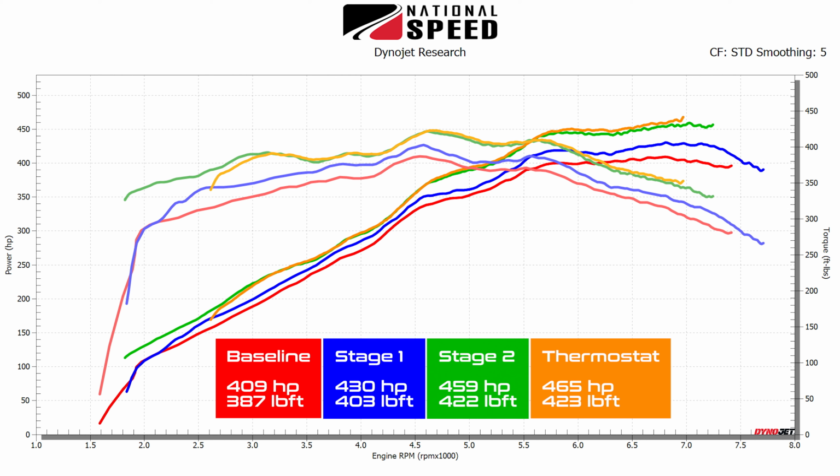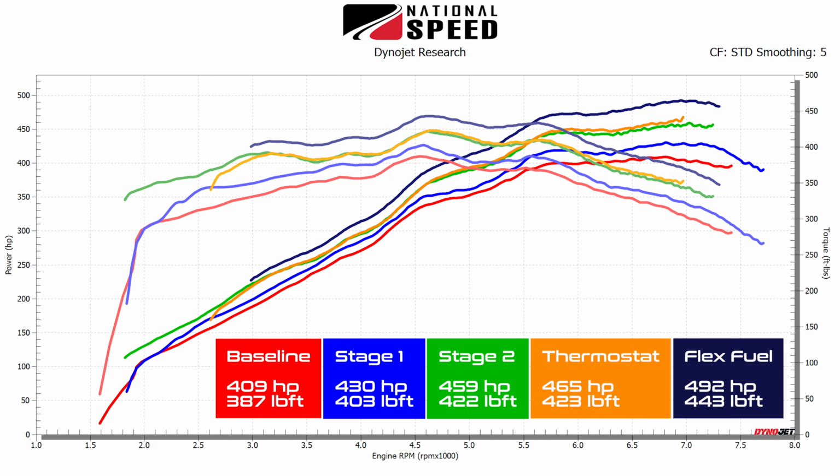The optional thermostat increased output to 465 wheel horsepower and 423 pound-feet of torque. Its peak gains of 5 wheel horsepower and around 1 pound-foot of torque. The optional flex fuel increased output to 492 wheel horsepower and 443 pound-feet of torque. Peak gains over 93 octane of 28 wheel horsepower and 20 pound-feet of torque, with maximum gains coming in at 31 wheel horsepower and 25 pound-feet of torque. And peak gains over stock of 83 wheel horsepower and 56 pound-feet of torque, with maximum gains coming in at 91 wheel horsepower and 70 pound-feet of torque.